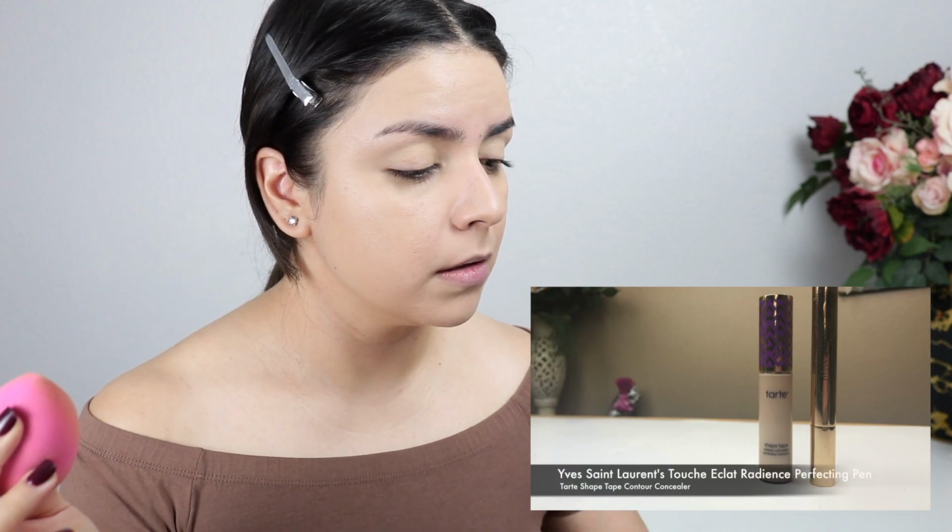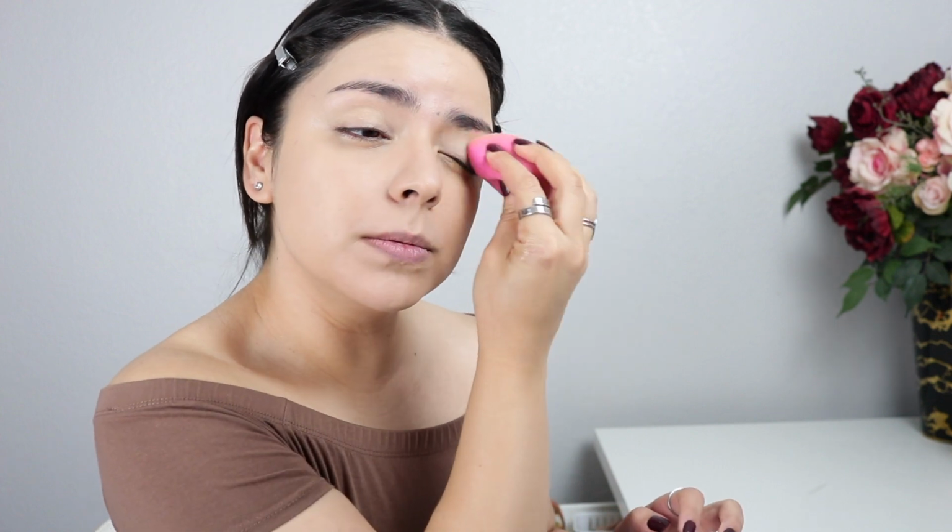So for my concealer, I used the YSL Touche Éclat concealer along with just the tiniest bit of Tarte. So this one's very dewy, and the Tarte Shape Tape is very full coverage, but it can be very drying for my under eye, so that's why I did a mixture of both. And I just apply it like, oh, she used YSL for her one. I don't know.